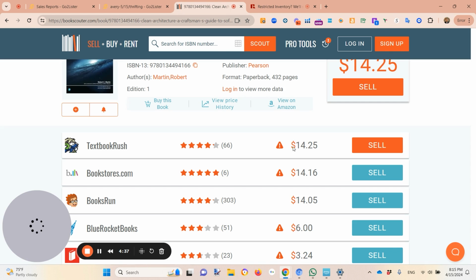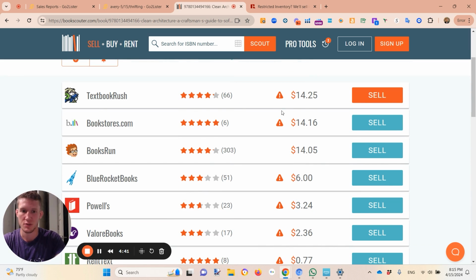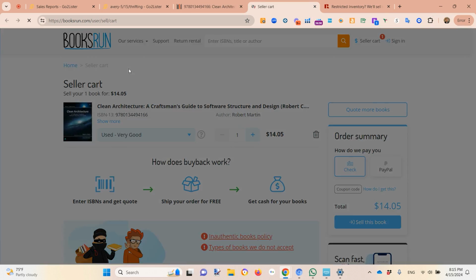But on lower profit textbooks, go to bookscouter.com and you can check all these websites. And I'm going to send this to BooksRun because I've heard bad things about Textbook Rush, but I know BooksRun's a reputable company, so we'll go ahead and sell that there. And I only paid $1 for that book, so I'm turning $1 into $14.